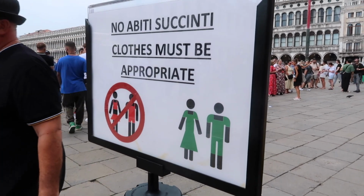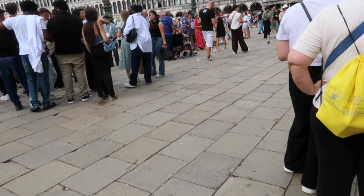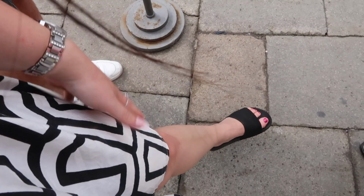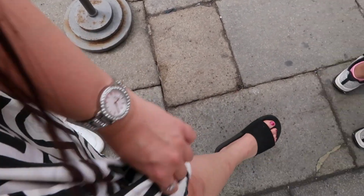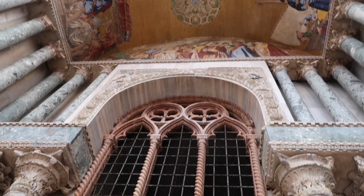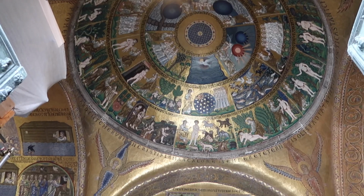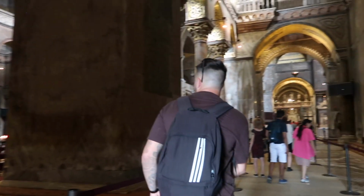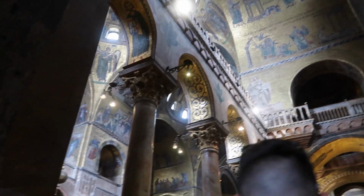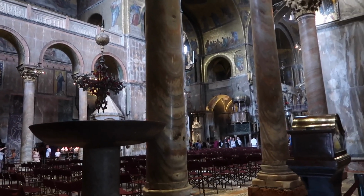If you're thinking of visiting the palace, there's this sign about the appropriate dress wear, and a man's coming round and saying whether your clothes are too short or not. I'm wearing a dress that is to my knee and they asked me to pull it down, so just be mindful. This dress is quite long as it is, but he asked me to pull it down a bit, and after I pulled it down a bit he said that was okay. But if anything's like here, you probably won't be allowed in, so just bear that in mind. €3 each to get in.